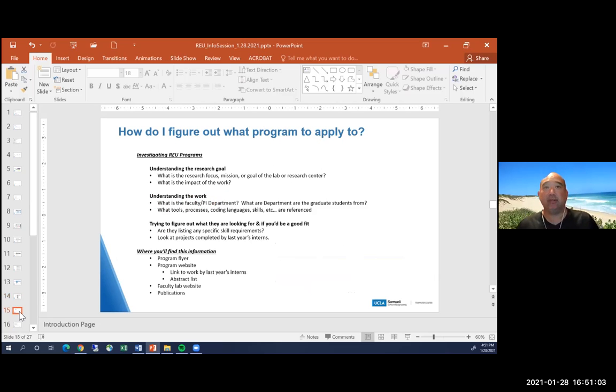So that's another great place to find out about research opportunities, okay? So how do you figure out what program to apply to? That definitely is going to take a little bit of time. And so I would carve out an hour here, maybe a couple of hours here or there, to click some of these links to see what's interesting to you, okay? It's like shopping. You're going to look around and there are going to be some things that get you excited and make you want to learn more. And there's going to be a lot of stuff where you're like, that's not for me.